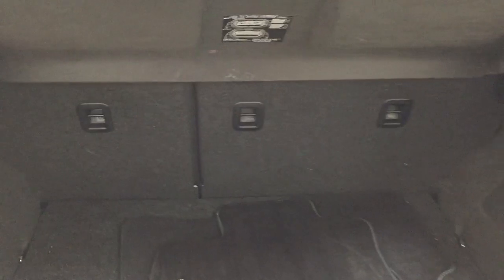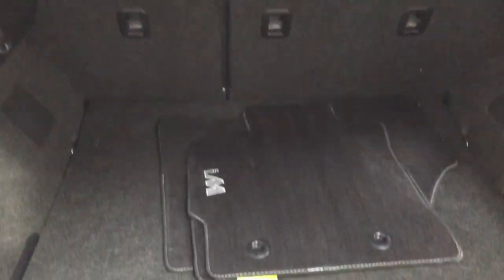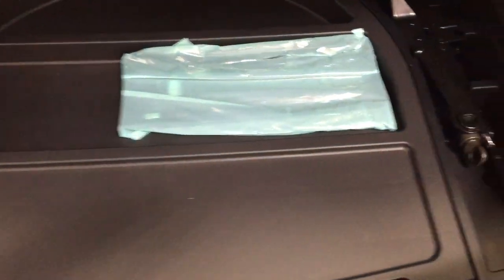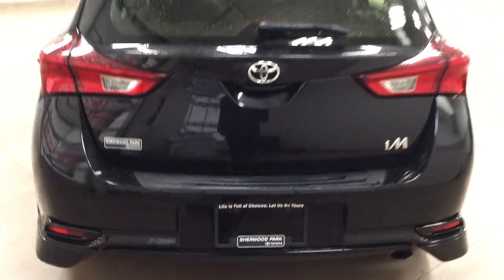to place. If you need the additional space, you have the 60-40 split for your rear seat in case you need more additional room. And underneath the floor, you'll find your jack and tool kit, as well as some under the floor storage space, and one more under, you'll find the spare tire. So if you do find yourself in a bit of a pinch, you know exactly where it's located.